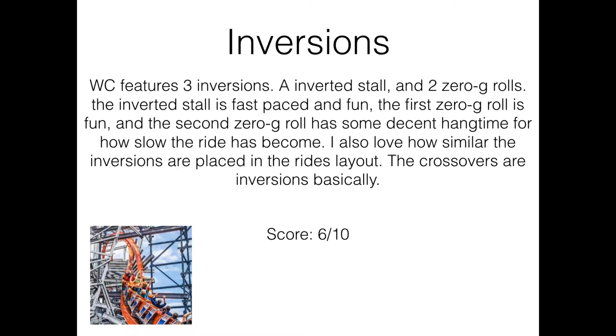So it's great. Maybe they're not stacked on top of each other. I don't really have a perspective of it because I'm just there to ride, not study, unless it's studying for these reviews. But I just love how similar the inversions are to like crossovers and stuff. That could be a completely false statement, but I mean, that's my observation. If it's false, don't hate me for it. I just love the inversions, and I'm making a possibly false observation.